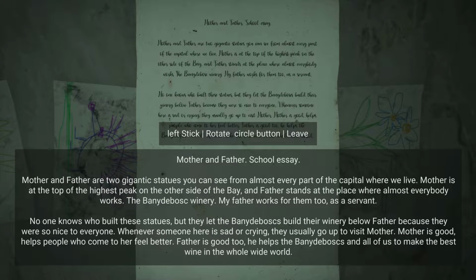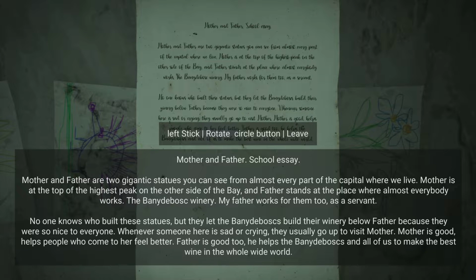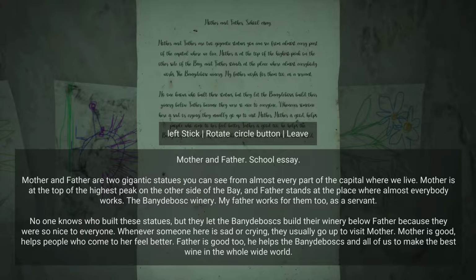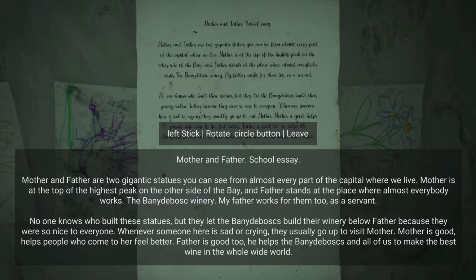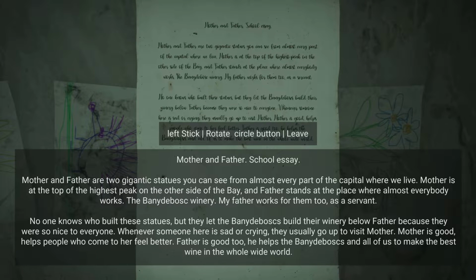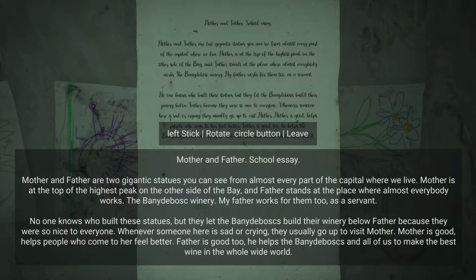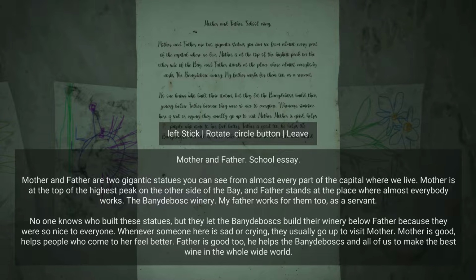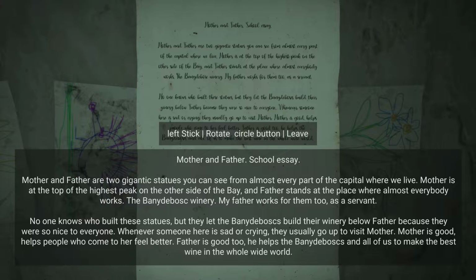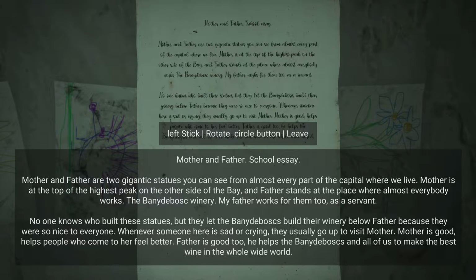Mother and father are two gigantic statues that you can see from almost every part of the capital where we live. Mother is at the top of the highest peak on the other side of the bay, and father stands at the place where almost everybody works. The winery. My father works for them too, as a servant. No one knows who built these statues, but they let the winery be built below father because they were so nice to everyone.